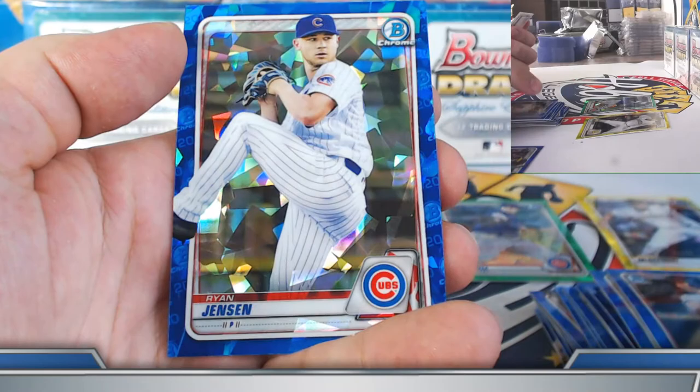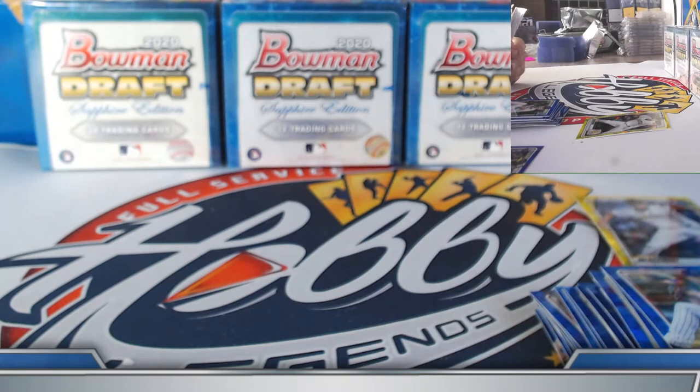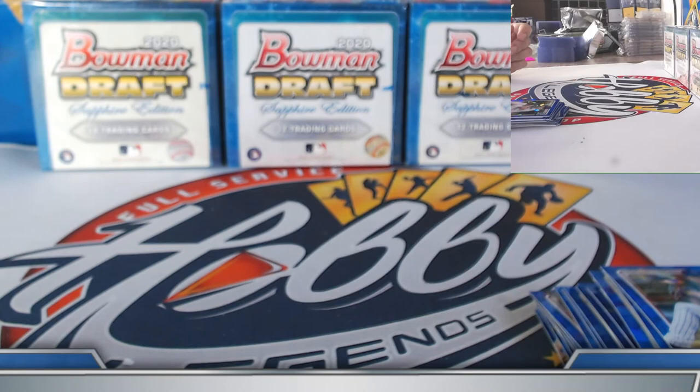Zach Veen, all right. So quickly now, 2 for the Veen spot. Luke Little, 23 out of 50 on the green Sapphire. And puts the Ludzinski spot on the board. Nice on the yellow Sapphire, 77 out of 99. All right, 6 boxes to go.